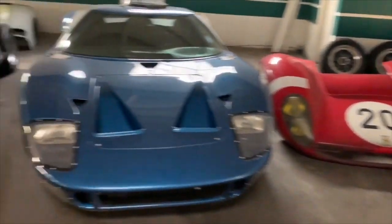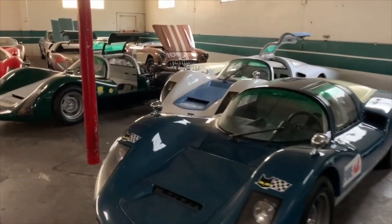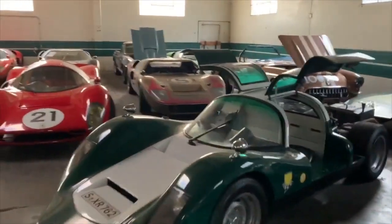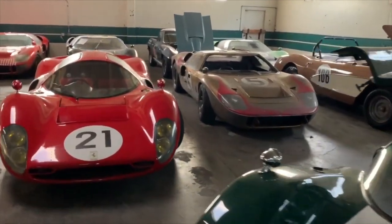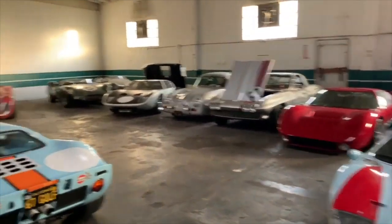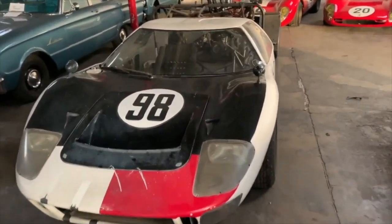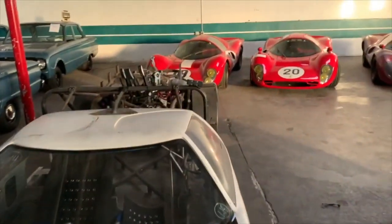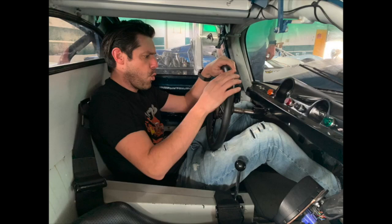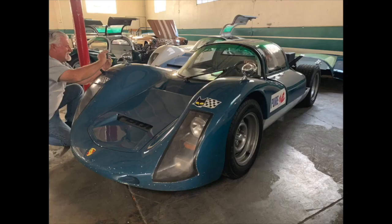Now, one day a couple years ago, a friend of mine called me and said he was coming to town and he wanted to bring me along and show me something special. And when we walked in this warehouse here in Southern California, something special indeed lay before us. This is a storage warehouse where all the cars from the Ford versus Ferrari movie went after filming. And my friend Tory had agreed to buy this Porsche 906 replica that was used in the film.